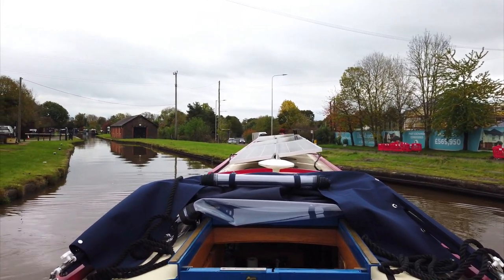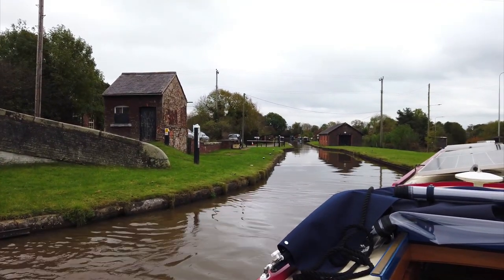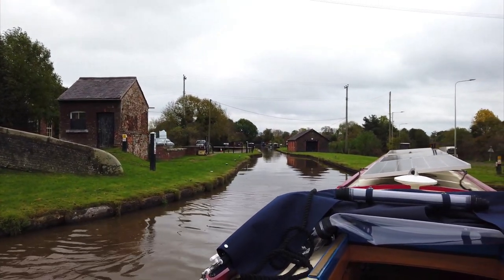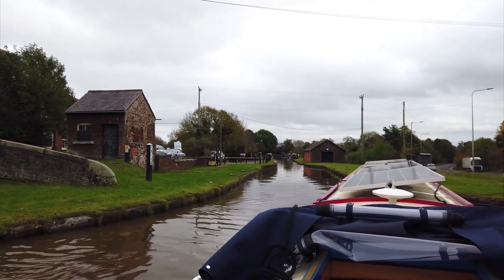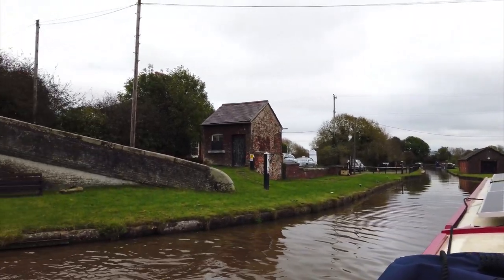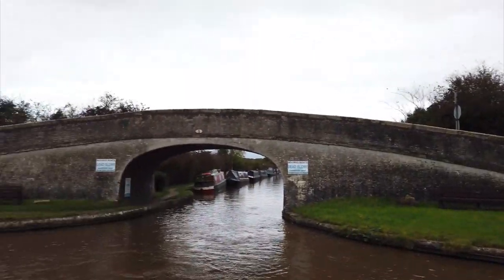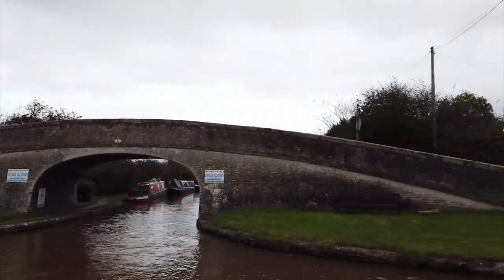Before we go forward, I'll give you the rear view. Not of me, of the boat and the bridge. Right, here we go. Right, there's the bridge. Fine bridge it is too. Here we go.